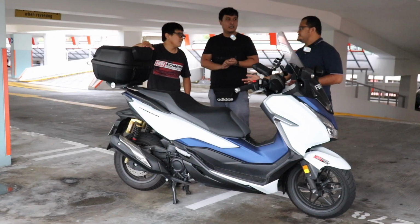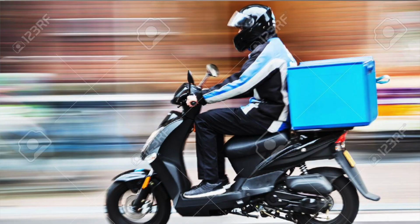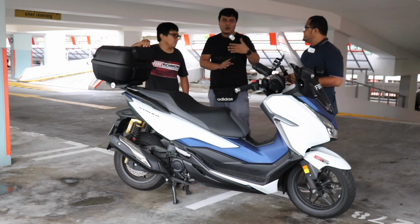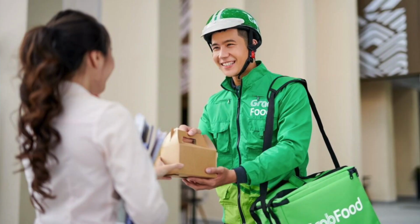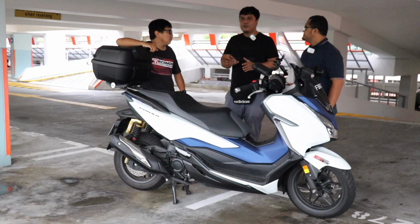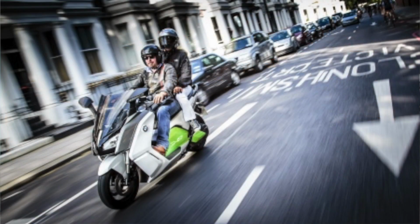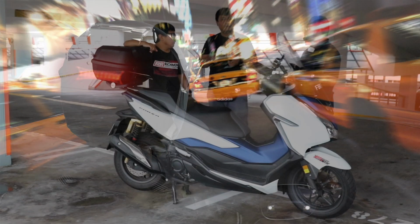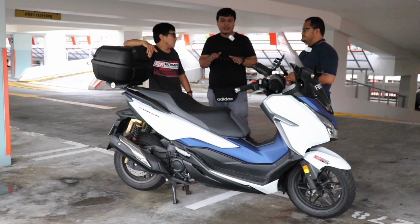So do you use this as a delivery bike or what? Yeah, I use it for commuting, and also for part-time delivery sometimes. Is it feasible or comfortable using this bike for delivery? Okay, for city riding, neighborhood riding, doing delivery, this is better than the XMAX definitely. It's more agile, maybe because it's not as tall as the XMAX.